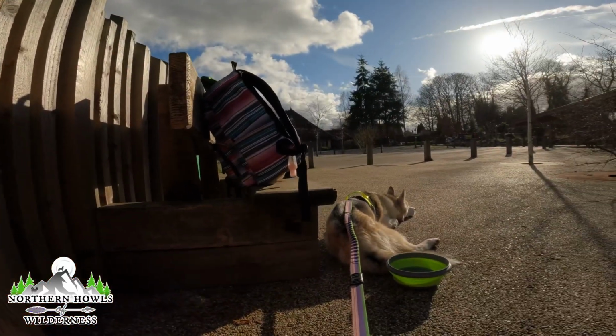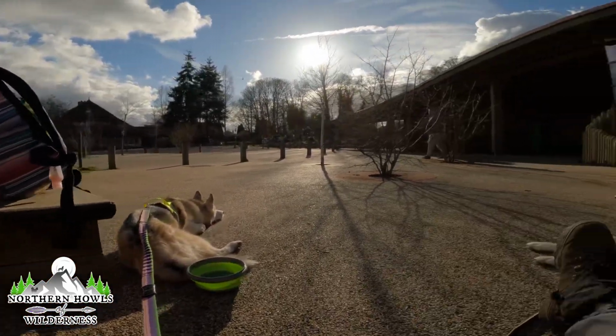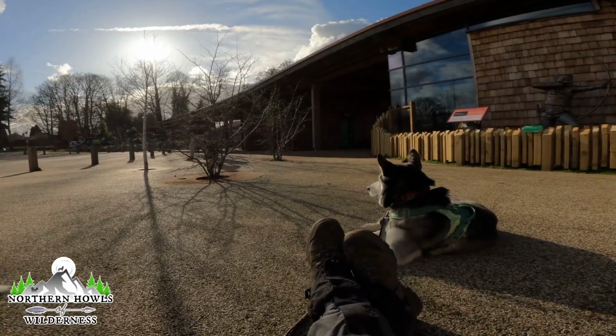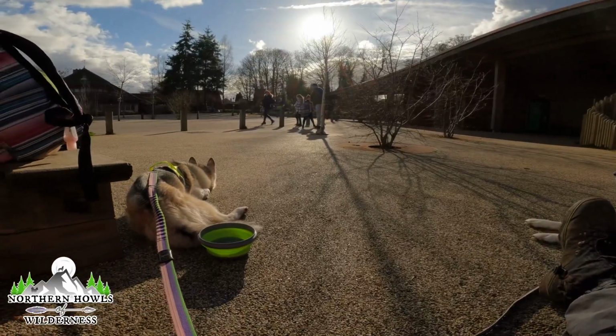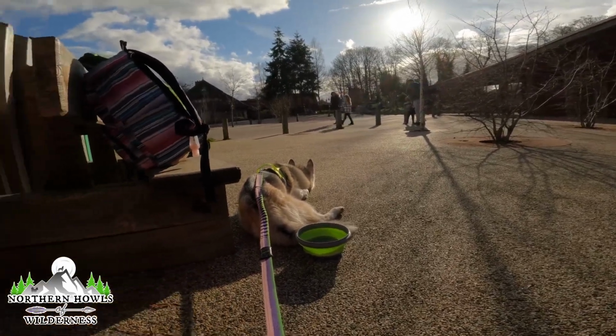Okay guys, we're done. Absolutely brilliant. It's been a fantastic walk. Tara's just gone into a gift shop now to get a few souvenirs. Kids are chilling out in the sun and watching the world go by. So yeah, Sherwood Forest. It's a nice walk for the kids. Well worth a visit.